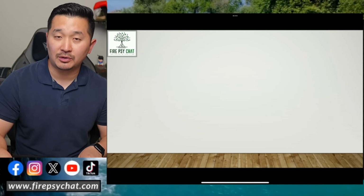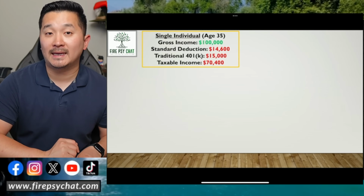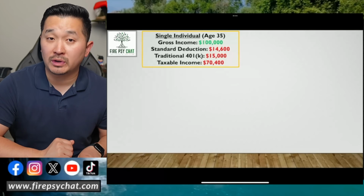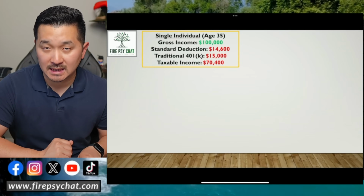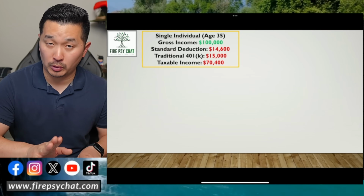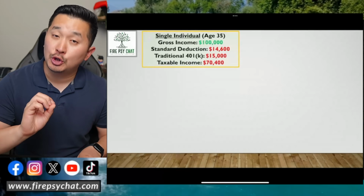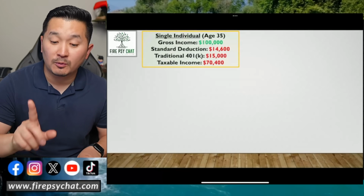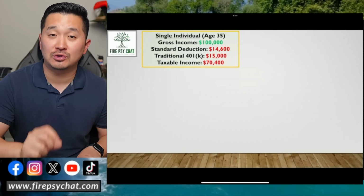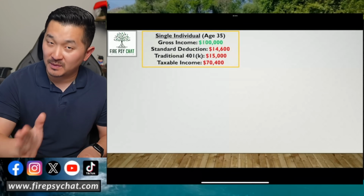So, in this scenario, let's assume that you are 35 years old and single, making $100,000 a year. Your standard deduction for 2024 is $14,600. You decide to contribute $15,000 to your traditional 401k. Because you're delaying paying taxes on the traditional 401k, your taxable income is reduced from $100,000 to $70,400 after you take out the standard deduction and the traditional 401k contribution. That makes sense so far, right?